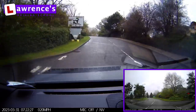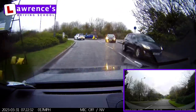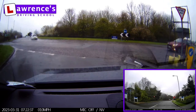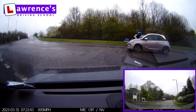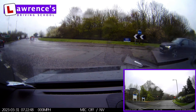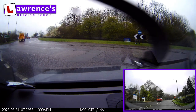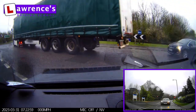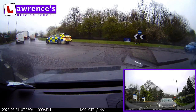Now, interestingly, as the candidate was coming up here and waiting, a rather impatient driver came up from behind and started hooting the candidate as they were unable to get out. Afterwards, the examiner said that he quite understood why the learner could not pull out in such a busy roundabout, and understood that when the opportunity did come, the learner did actually pull out at the right time. But before that, the vehicle coming up behind became very impatient and started hooting the learner.